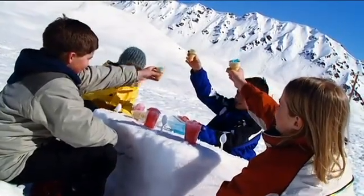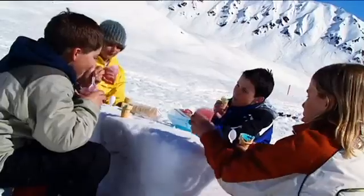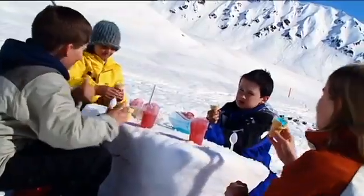Now let the ice picnic begin. Yum! Yum! Oh, yum! And double yum! This is the best ice cream ever! Mmm! That's it. I've got to go make some of that ice cream.